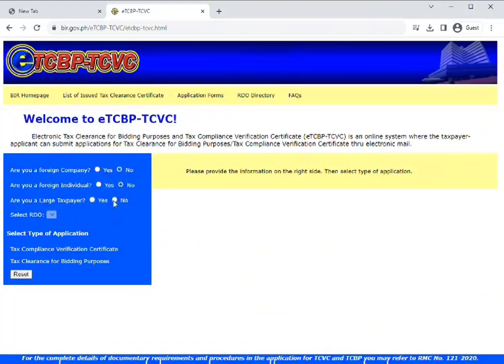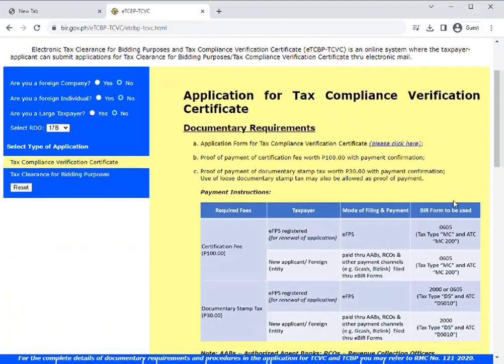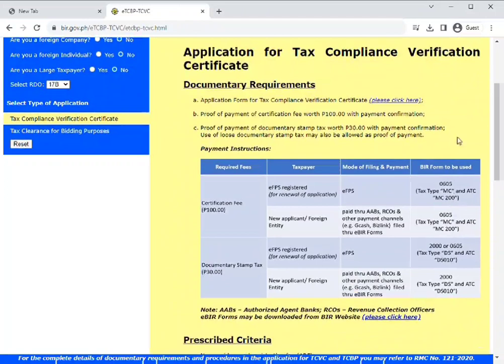On the Welcome page, provide the information by answering the questions and then select the type of application. The list of documentary requirements will be available and are as follows. 1. Application form for tax compliance verification certificate. To download the form, click the link.